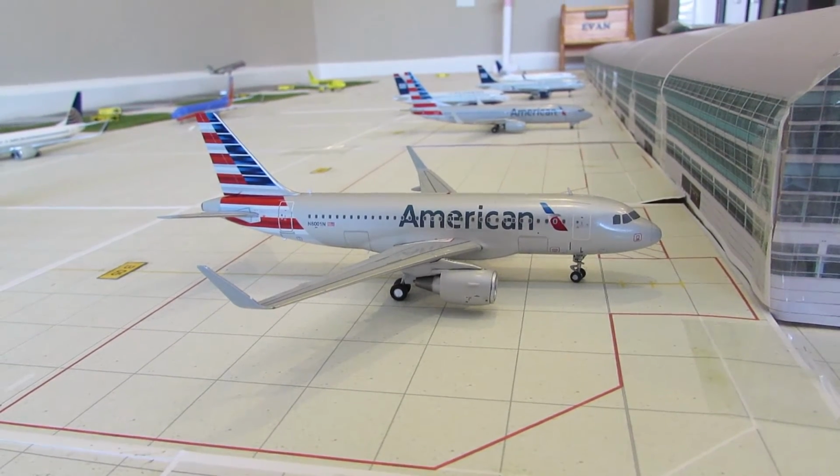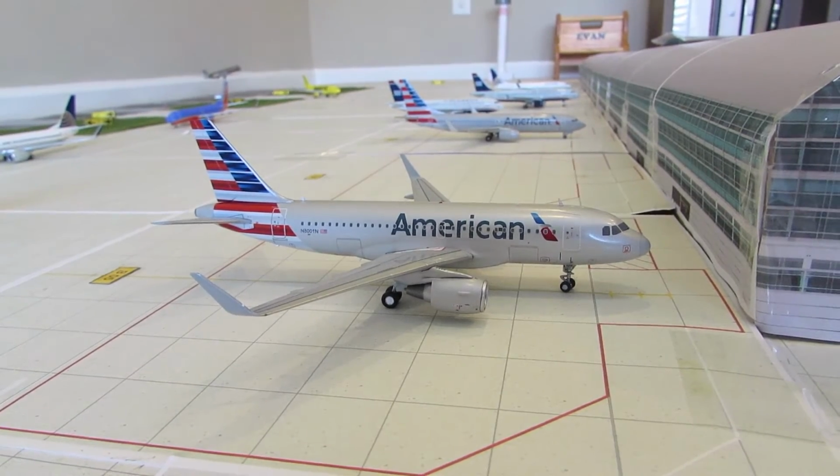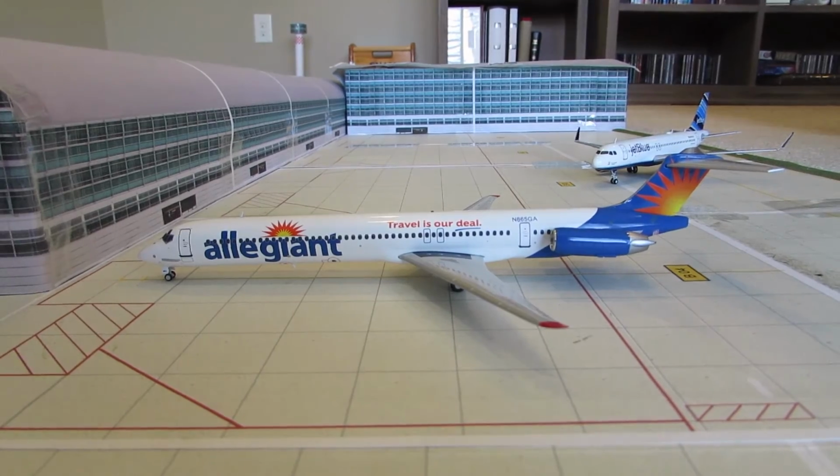Here we have this American A319 with sharklets. He just arrived from Chicago O'Hare and he's going to do a flight out to Miami. Here we have this Allegiant MD-82. He's going to be pushing back shortly for Tampa.